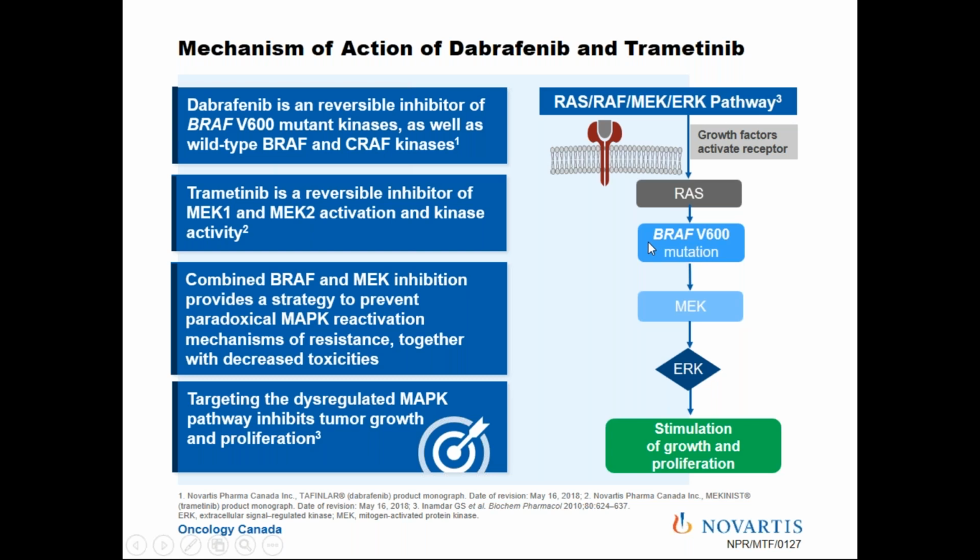Now, when we look at a BRAF mutation, this step in the chain, this protein, becomes mutated in such a way that it no longer needs the previous step in the chain to become activated. It's always active, or constitutively active. And because of that, it starts to drive growth and proliferation via this pathway called the MAP kinase pathway. So you get a stimulation of growth and proliferation.